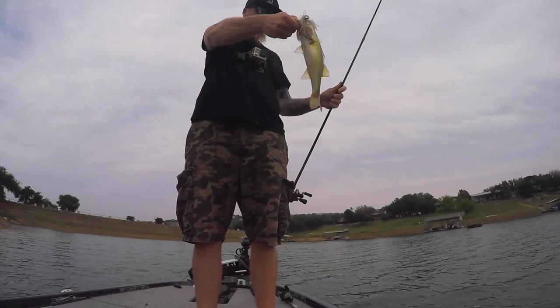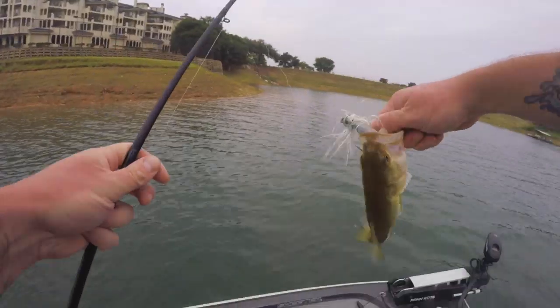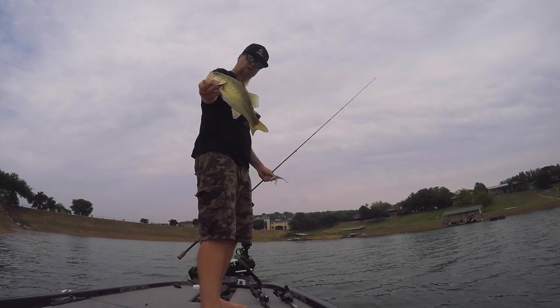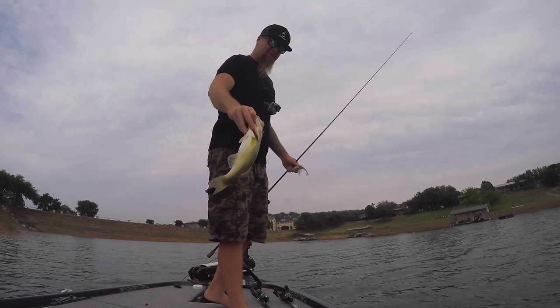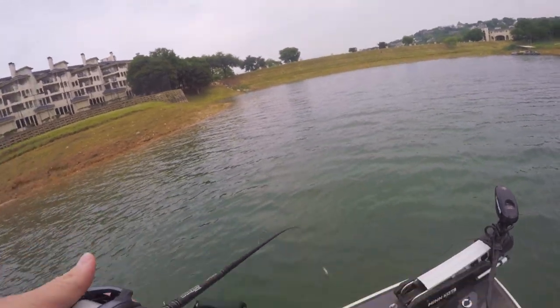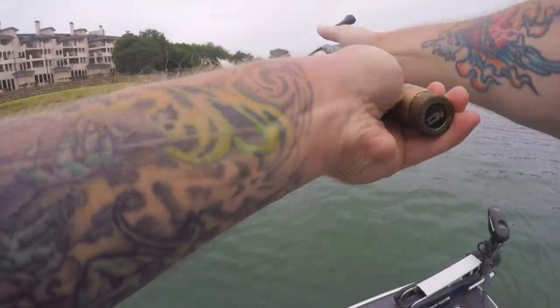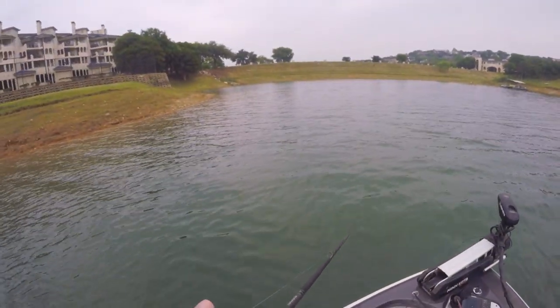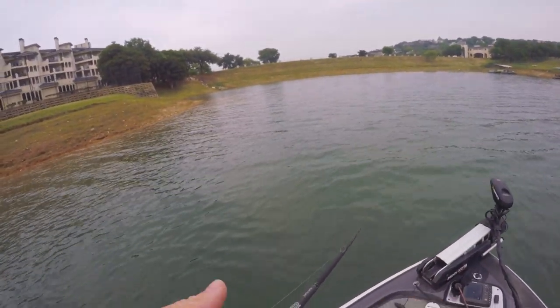Boom. Look at that gold color on that dude. Got to catch 20 of these to weigh just one of that first fish we caught today. Let's go. As soon as I started getting around the corner here on this point, he was sitting there. He came up and whacked it a couple times, missed it and then came back for it. So that was cool.